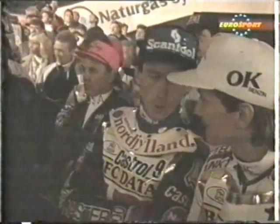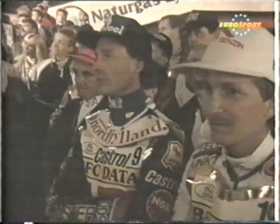There is Marvin Cox, getting himself ready. Blue helmet of Greg Hancock. That's Hans Nielsen talking to Brian Carter, Carter for the Danish team, and Heat 7 gets underway.